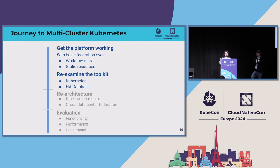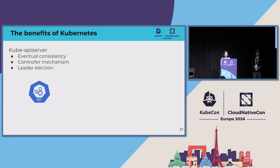So let's take a quick short pause here. We have explained how the workflow runs and static resources have different characteristics and unique challenges. This presentation going forward will be focusing mostly on static resources, although we do have to consider the workflow runs case as well. So we start by re-examining what we have at hand.